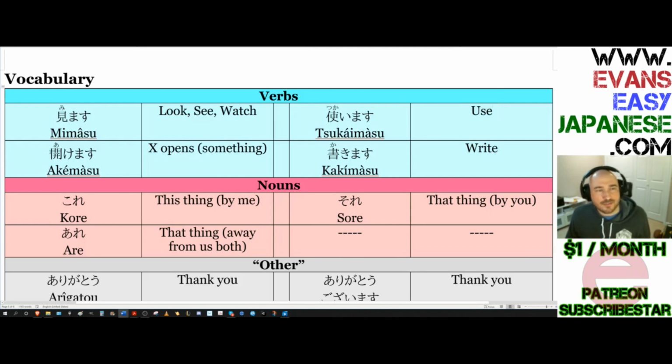All right, next we have akimasu. And this is to open something. I suppose I don't need the X. What I'm trying to make you understand is that it's not like a door is open. It's like I will open the door. All right, next, kakimasu.